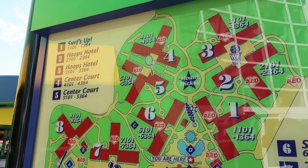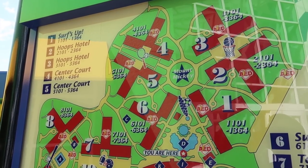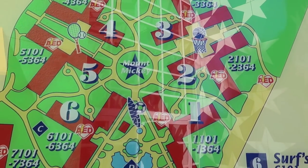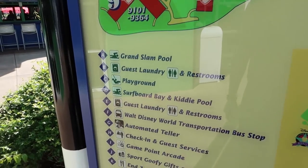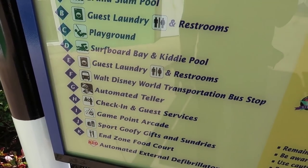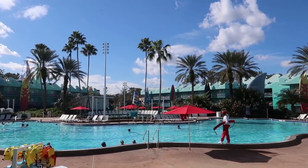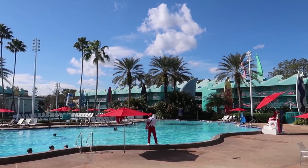Oh, came back over to the directory to make sure that we've seen everything, and we have. And I was right, this was called Mount Mickey here in the center. Is there anything that we missed out over here? We didn't show you the ATM. Oh, I'm sorry. I do have to admit, that other pool seemed like a lot more fun. I'm just saying, they're not really playing fun music over here.